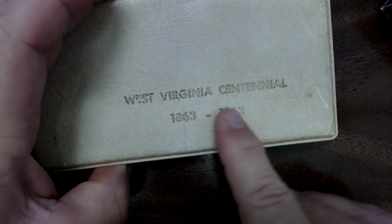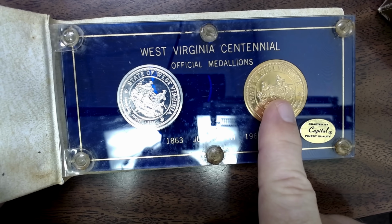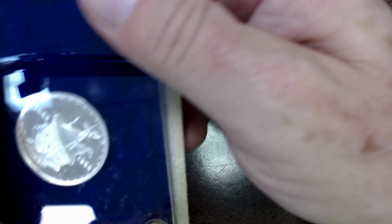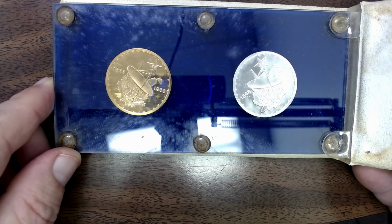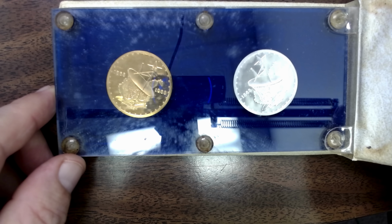This is a West Virginia Centennial, 1863 to 1963, and it has the silver and the bronze. These are collectible for people who are from West Virginia. So I'll probably put it up at an auction on our website, as I'm going to put up a lot of these probably, and try to run another auction again. I'm going to try some different settings on the auction to see if I can do it the right way.